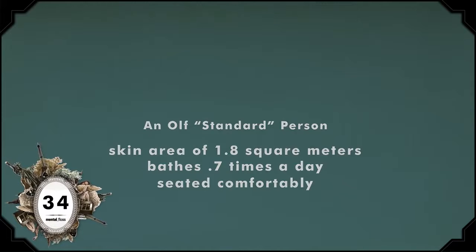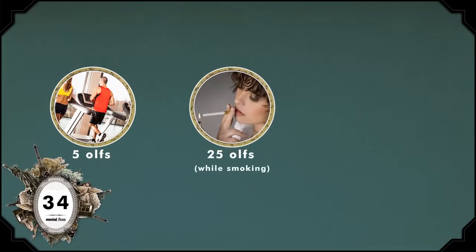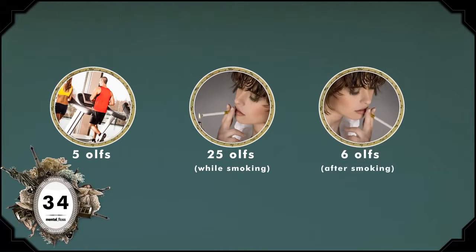Do a bit of activity and it rises to 5 olfs. A heavy smoker gives off 25 olfs while smoking and 6 while not. And Alf, well, his fur traps a lot of odor and he eats cats constantly, so he's like a million olfs. And now we return to the salon to discuss the shortest unit of musical time, the 64th note, or the hemi-demi-semiquaver. There are even tales of a shorter note, a 128th note, called a quasi-hemi-demi-semiquaver.